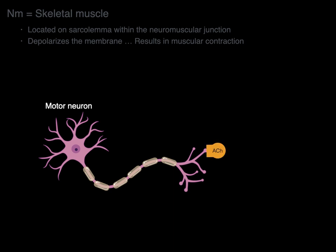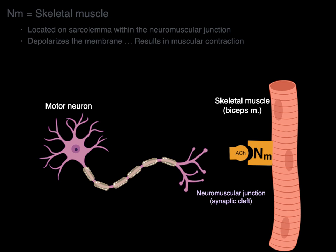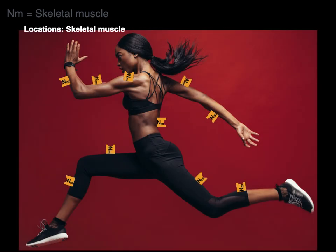Here's a motor neuron that's going to release acetylcholine. There is a skeletal muscle, specifically it could be the biceps or any muscle actually, which possesses NM receptors. And the space in between is called the synaptic cleft or the neuromuscular junction. When the motor neuron releases acetylcholine and acetylcholine binds to the NM receptor, the muscle contracts. So stimulating NM results in muscle contraction. And where do we find these nicotinic M receptors? Anywhere we have skeletal muscle, from the frontalis to your extensor digitorum longus.